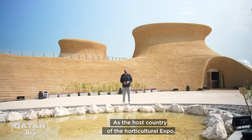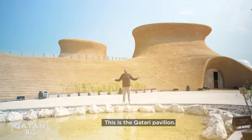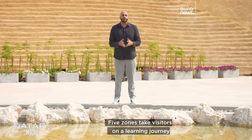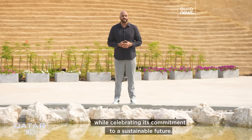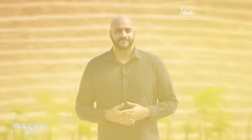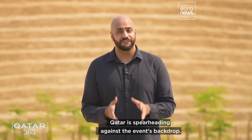As the host country of the Horticultural Expo, Qatar has pulled out all the stops for a dazzling display. This is the Qatari Pavilion. Five zones take visitors on a learning journey through the country's biodiversity and heritage while celebrating its commitment to a sustainable future. Laila Humaira looks at some of the green initiatives Qatar is spearheading against the event's backdrop.